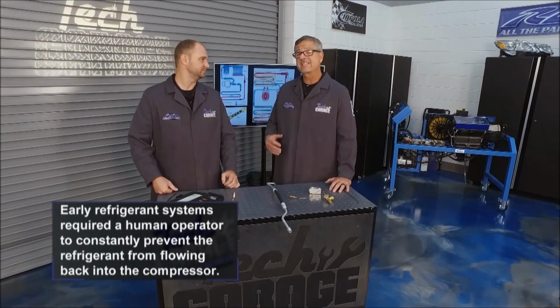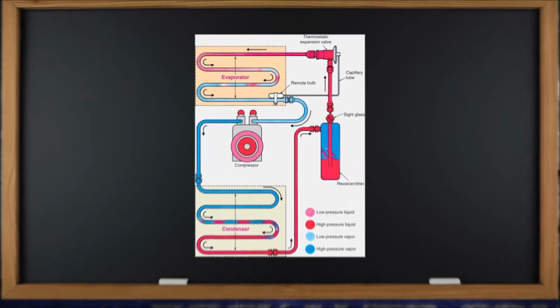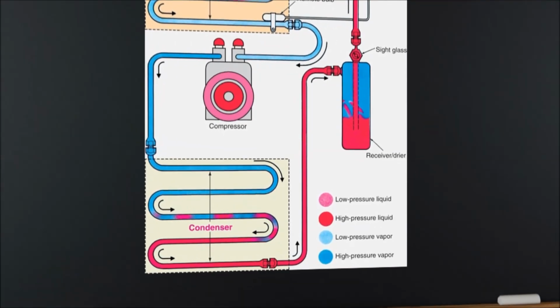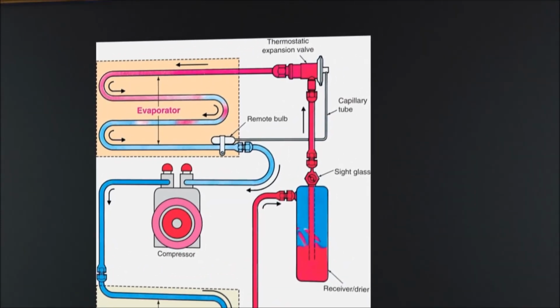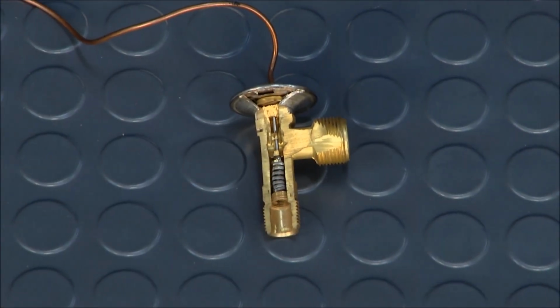Or you may have a TXV system, a thermostatic expansion valve. Now let's take a look at the graphic there as well. See the compressor again, once again, sending that refrigerant, which is hot gas, down to the condenser, and that condenser changes states. This time it goes through an actual receiver dryer up to that TXV or thermostatic expansion valve. Now I got a cutaway right here that's really cool, and I can show you how it works.